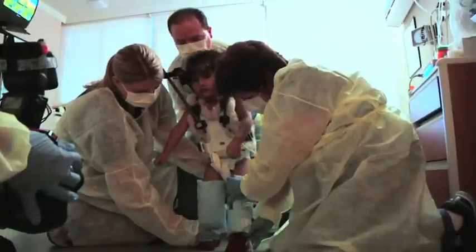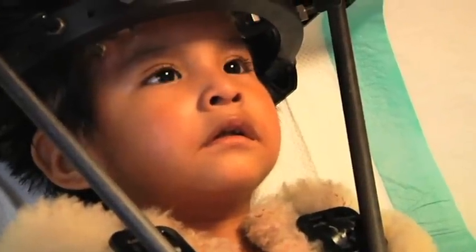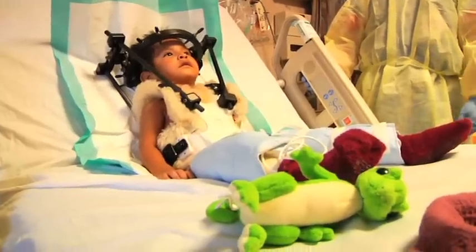And then over a course of a few weeks, I started noticing that one of his legs started moving. He started getting a little bit of tone starting to come back in his legs. But then he started getting some motor function in his leg, and he was actually moving it on his own. And that was surprising. I was like, wow, he's getting function in his legs.